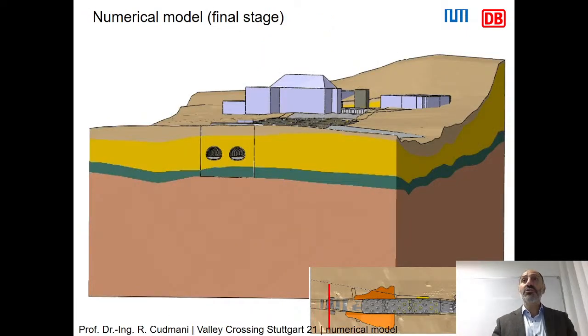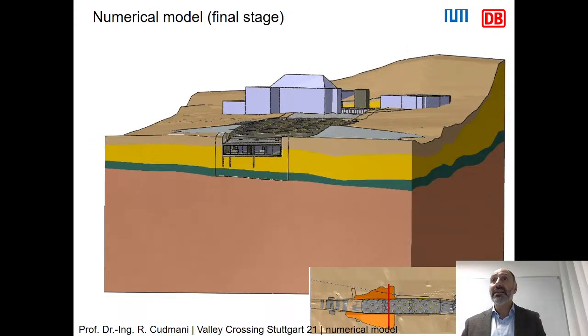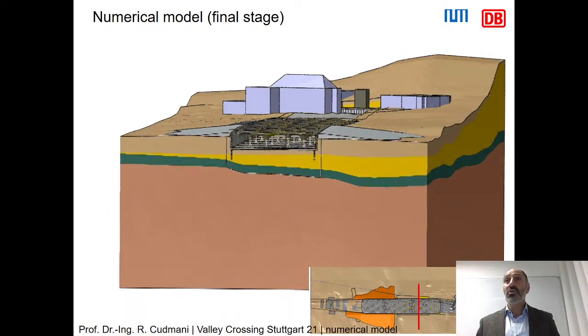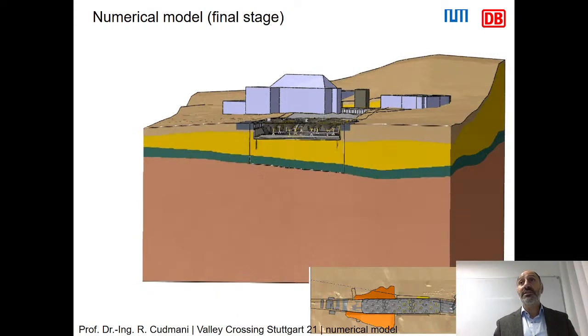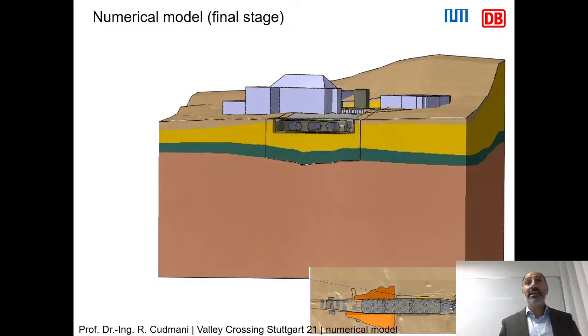This animation shows you transversal cuts through the numerical model, starting from the mining tunnel at the south, passing through the transition tunnel, the station hall, the transition tunnel in the north, showing the underground infrastructure, the piles, and ending at the mining tunnel in the north.